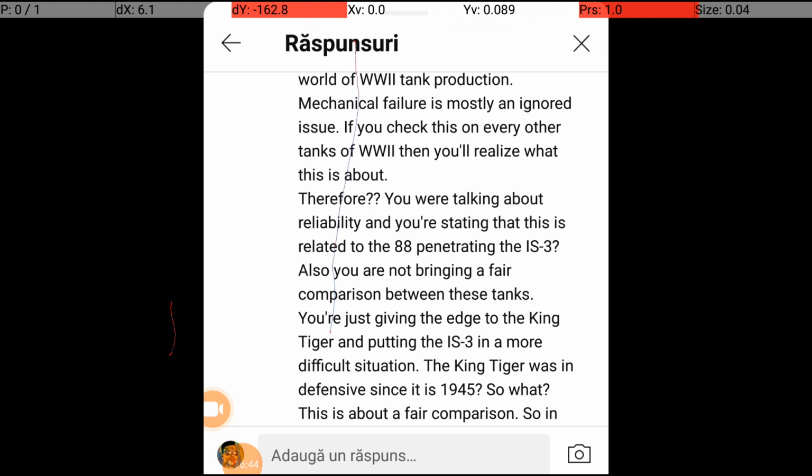Therefore, you were talking about reliability and you're stating that this is related to 88 penetration, the IS-3. Also, you are not bringing a fair comparison between these tanks. Of course, you're just giving the edge to the King Tiger and putting the IS-3 in a more difficult situation.